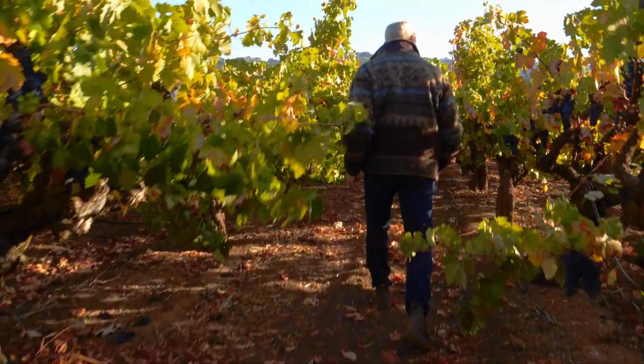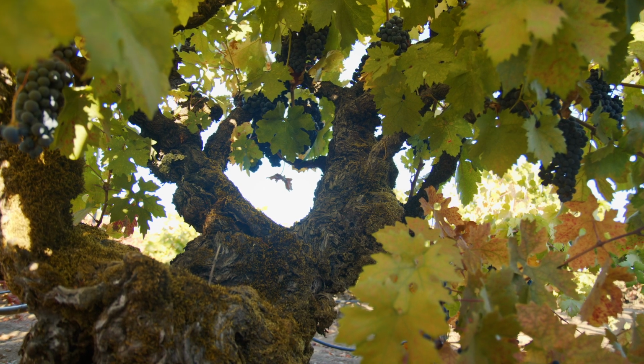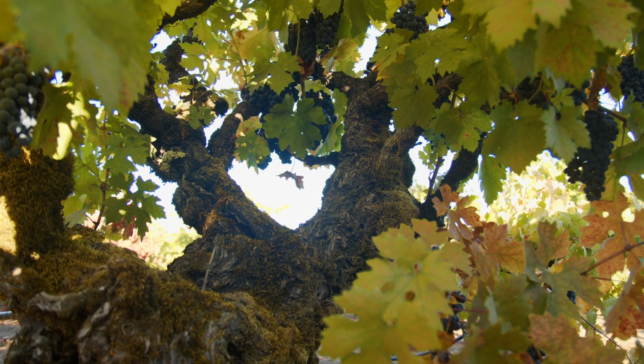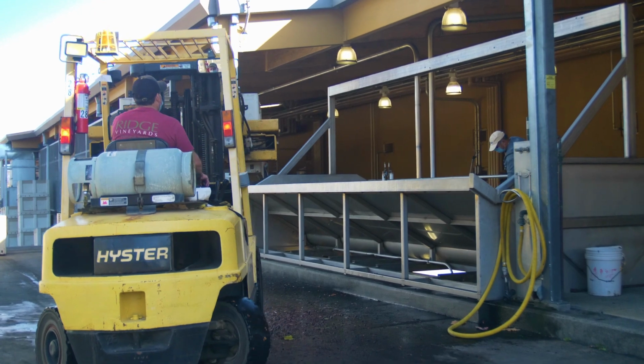When we're talking about field blends, we're referring to the fact that the vineyard was planted not to one single varietal, but to multi-varietals. And that makes it different than most modern vineyards, which typically are planted to just one specific varietal. The vineyards that were planted over 100 years ago, they chose a select number of varietals which they felt complemented each other, planted them in varying proportions, and then those grapes are harvested together, taken to the winery, and they're co-fermented.